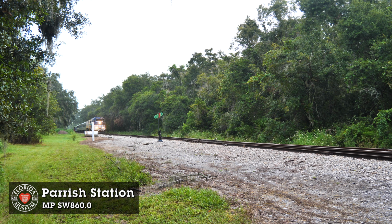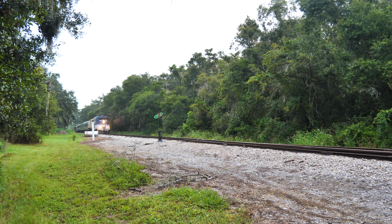Trainman to 8330, in position to call you to a stop at the platform. 8330 copy, Trainman in position to call my stop.